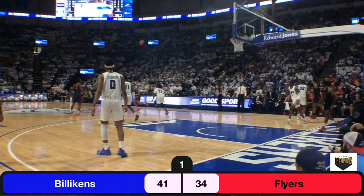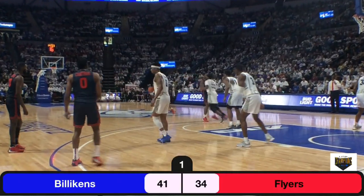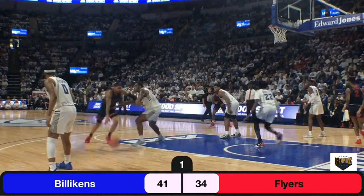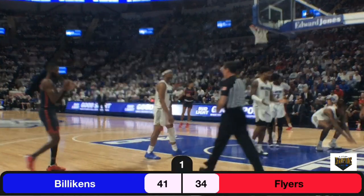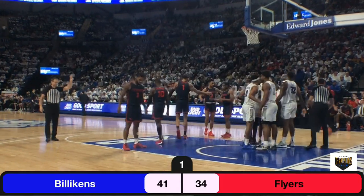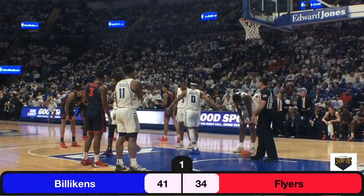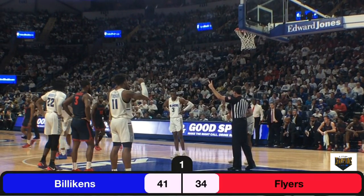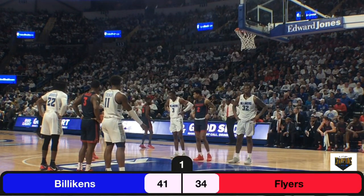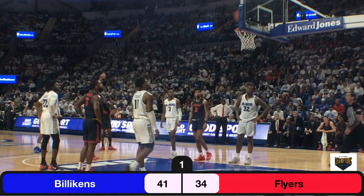Out of bounds, beneath the basket, thrown back half court. Here comes the Flyers. Hargrove on Watson. French. Bell checking the big man, and it's a foul on the play. Toppin will go to the line for the Flyers to shoot two. Toppin's first attempt. It's good.